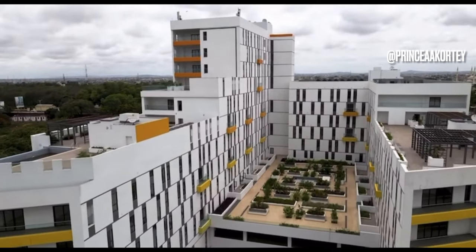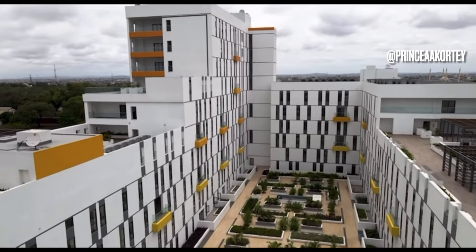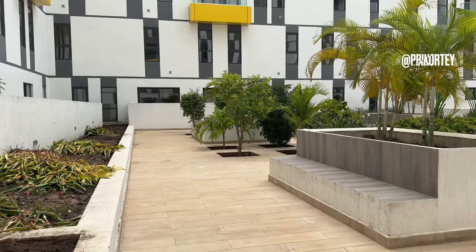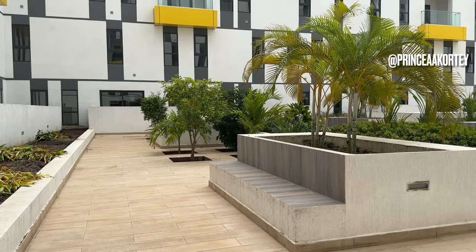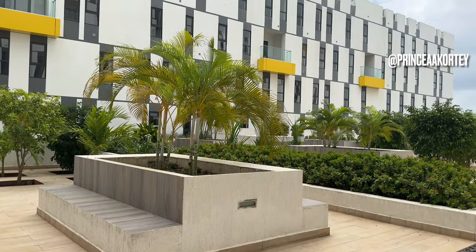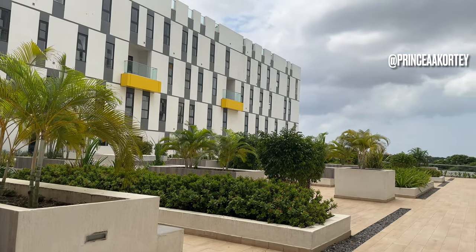Now, let's check out all the amenities that Adinkra Heights offers to its residents. This is the rooftop communal garden and lounge, which provides a serene and green environment where residents can unwind and enjoy some peaceful moments amidst nature.